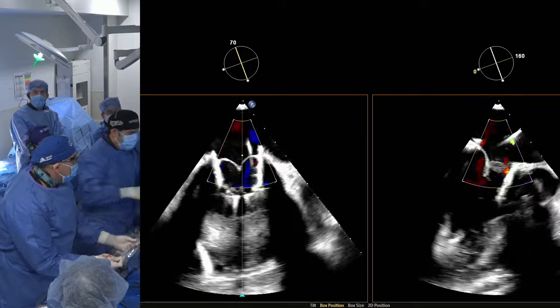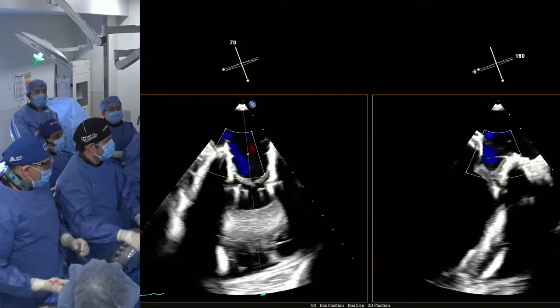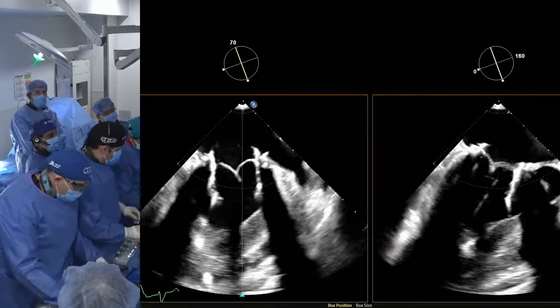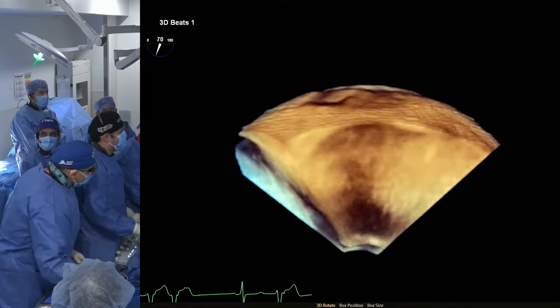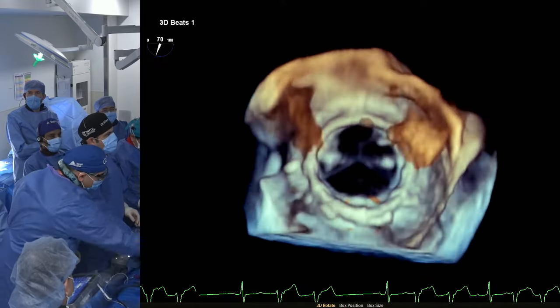We will pull back to make some 3D, some hemodynamics. Actually, as you saw, while it's being deployed, Dr. Larakra, our echocardiographer, used the word beautiful. It truly looks beautiful. Unbelievable. And that is true. Look at the instantaneous gratification, 100% functioning valve.